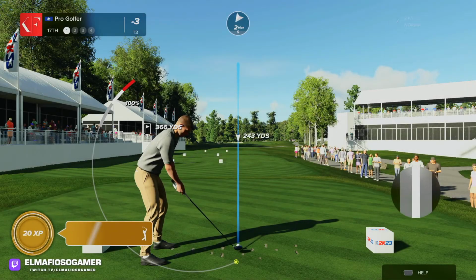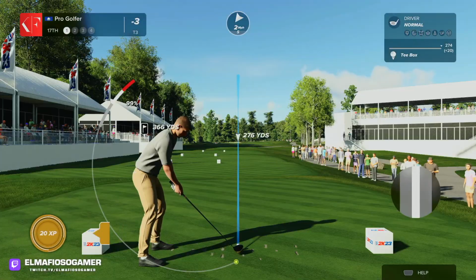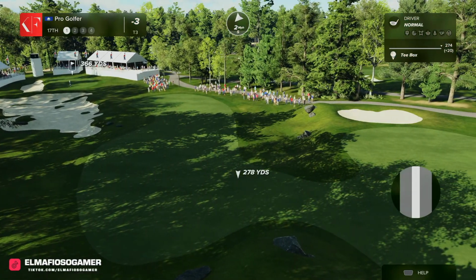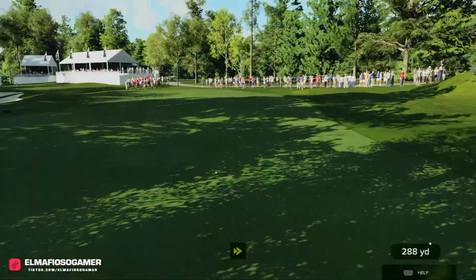Teeing off here on the 17th hole. Dog leg from right to left. Second shot is down the slope. Lots of bunkers on this hole, but should you avoid them and find this sliver of a green, then birdie will be on your mind. Good shot there. It's a fairway finder for sure.